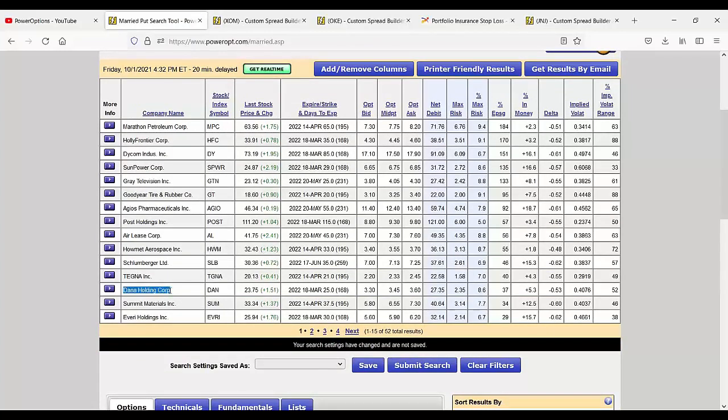Some of the same ones in there. Dana Holding Company, I think, was in the original list that we had. Goodyear was not. I think Dicom I saw in there. But now you've got Marathon, Holly Frontier, Air Lease, Summit Materials. So there's some other ones in here that weren't in that original restricted list.